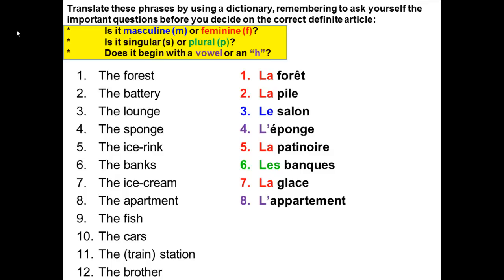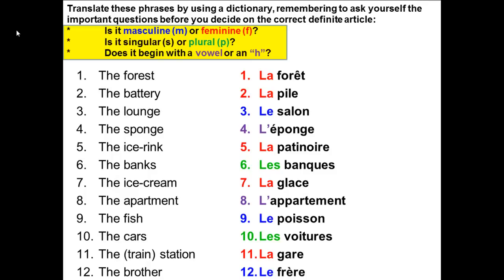Numéro 9, the fish, le poisson. Numéro 10, the cars, les voitures. Numéro 11, the train station, la gare. Numéro 12, the brother, le frère. Notice how there's an accent on the first E.